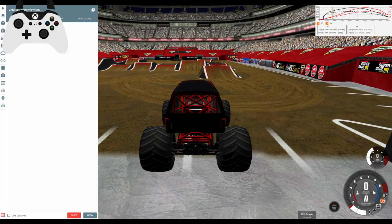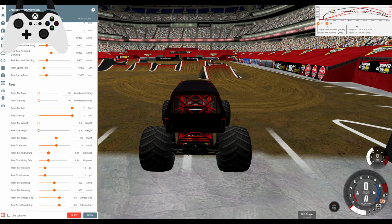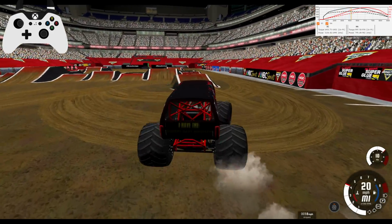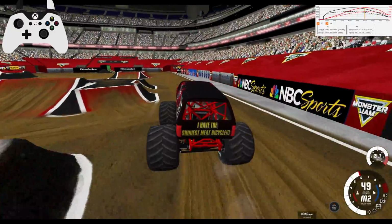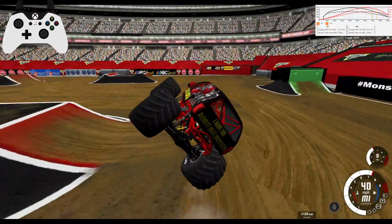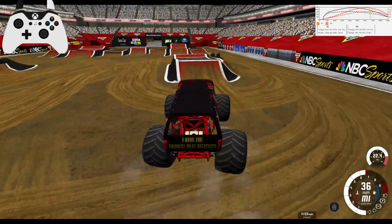If we increase the sliding grip, this will mean that the tires will be harder to slide. So here we have slidiness. If we increase this up to 2.0 as well, it'll have the same grip as just going in a straight line. Normally that would be a little bit lower, but we can make them equal if we want. Or you can make it so that you have more grip on sliding if you really wanted to. But here, you can see you can't really slide anymore.